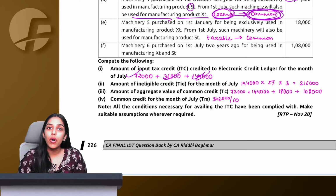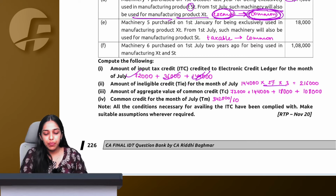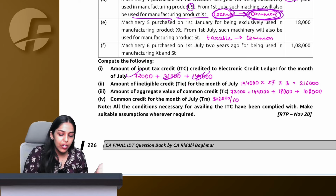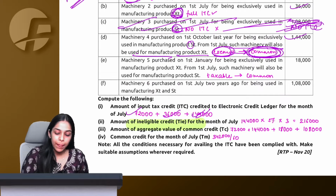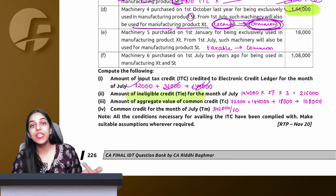We do 5% per quarter reduction, yes. For once we take the entire amount and then we reduce 5% for the quarters that we have used for exempt supply. Now that will fall under ineligible credit. First of all, I will take the full credit in this month only. So I take the entire 144 and out of this 144, how much is ineligible?